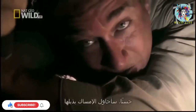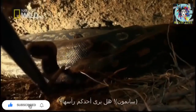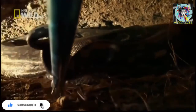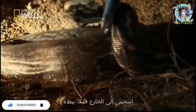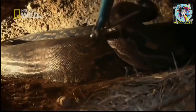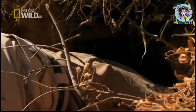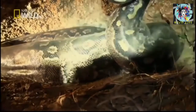All right, I'm gonna try to hook its tail. Simon, did anybody else see the head? Pull me back just a little bit. Pull me back slow. Oh, slow. Whoa, whoa, whoa. I lost the tail. Pull me back. Slowly, slow. Oh, shoot.